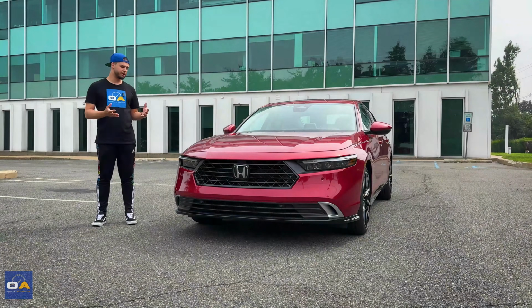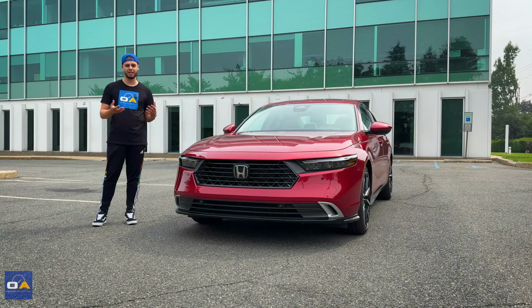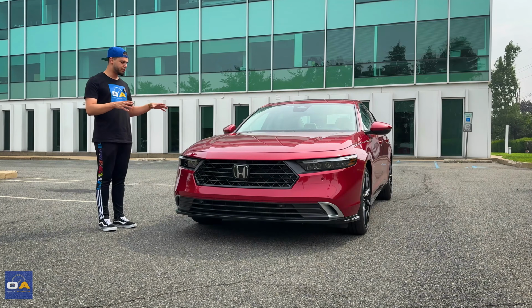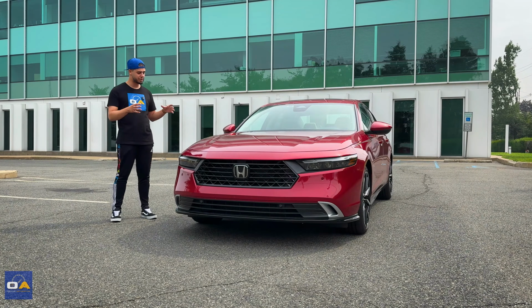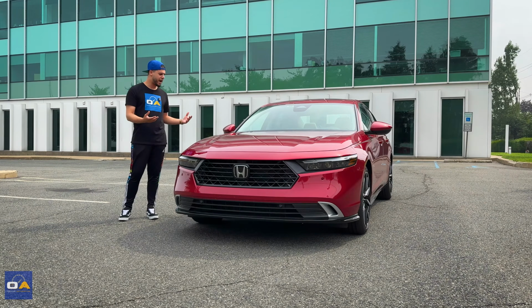The Honda Accord was the best-selling car in the US from 1989 to 1991, and then also again in 2001. But every other year, it always fell short to the Toyota Camry. And now in the past year, Toyota has sold almost double the amount of Camrys that Honda has Accords. And this Accord Touring is a very compelling package.